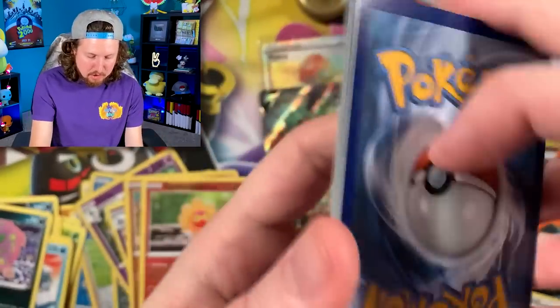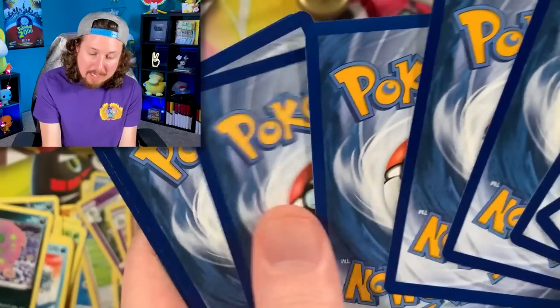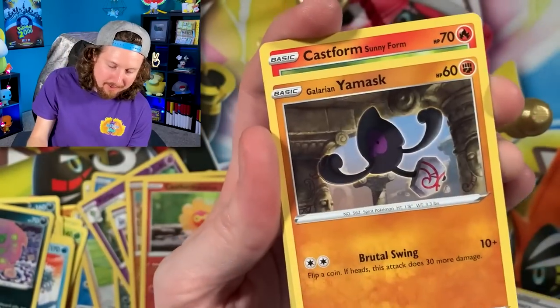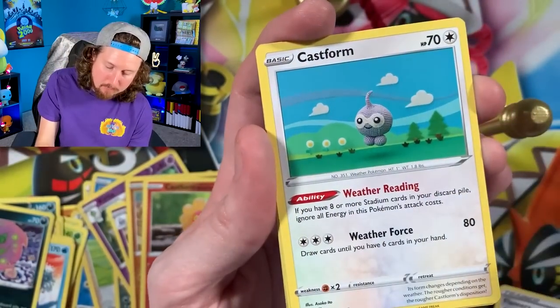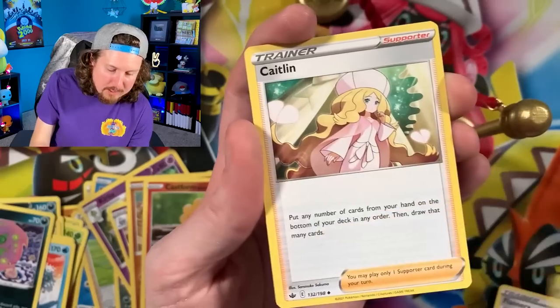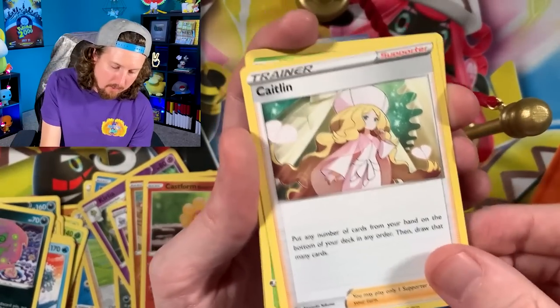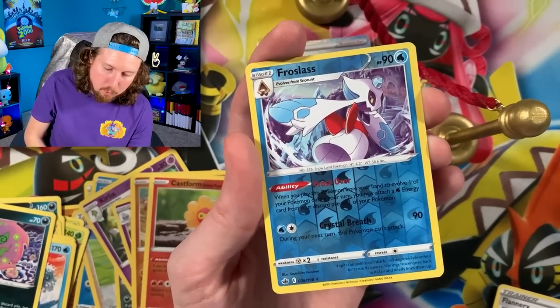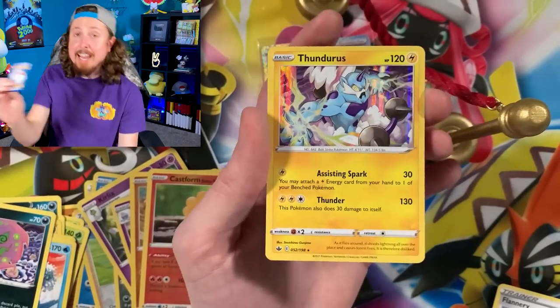All right, what do we have inside of our next Chilling Reign booster pack? Let's see if maybe there's a holo rare inside of this one. Spheal, Swirlix. We have Cacturne form. That's what I would like to see. The sun shining down every single day. I love when the sun is shining. Energy, it puts me in a good mood. It really, really does. When the sun is not shining, it makes for a little bit more of a rough day for me. Froslass, there we go.